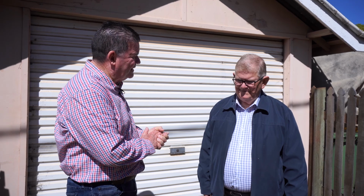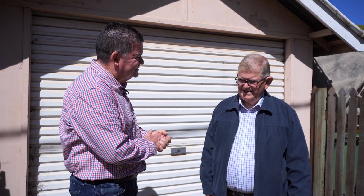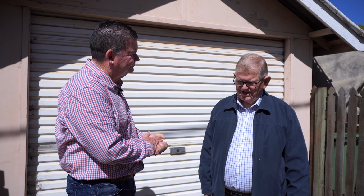I'm up here in beautiful sunny Toowoomba today with John. John's been given the task, he's the executor of a will of a deceased estate. And John, you've discovered there's a car in the garage that you didn't know about. It's quite exciting actually, Ryan. It's a LS Monaro, 1973 model.